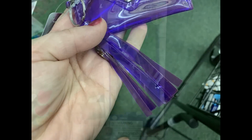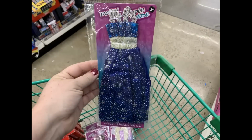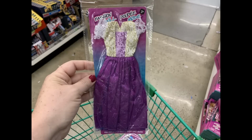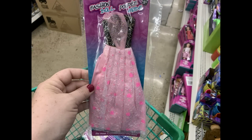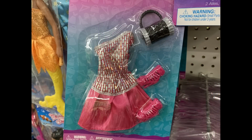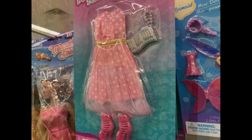They had some desktop games like this golf game and some new Barbie clothes for the Barbie dolls at Dollar Tree. So they had quite a few of the new high fashion dresses or like a long gown, like a princess gown type. There were several of those. They also had some different packs that came with a purse and a pair of shoes or possibly a headband, and it was maybe a two-piece outfit. So there were several of those.